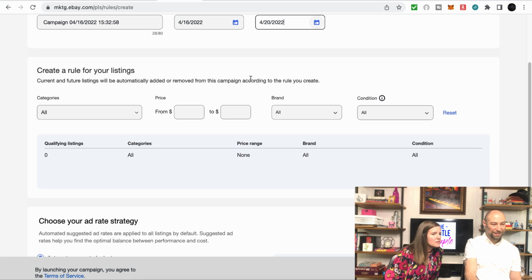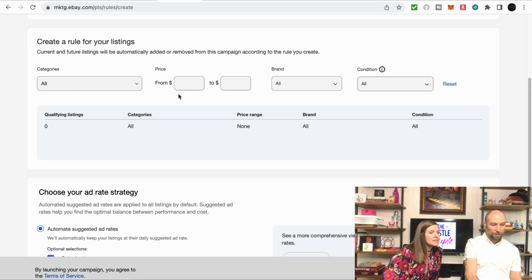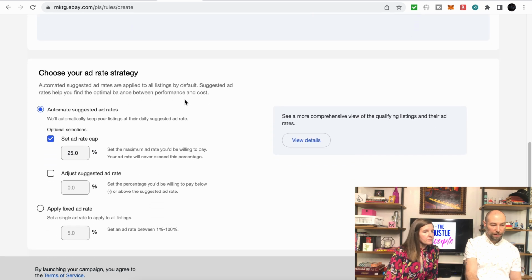So what do we want to do here for create a rule for your listings? We want to say all. We promote everything. Keep scrolling.